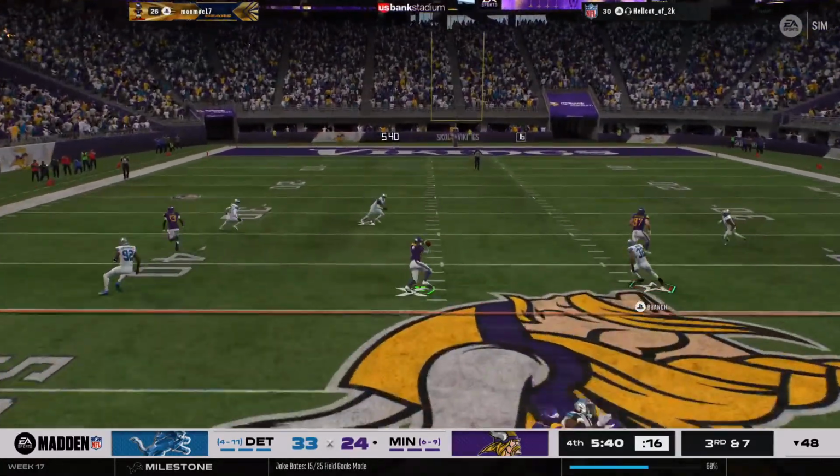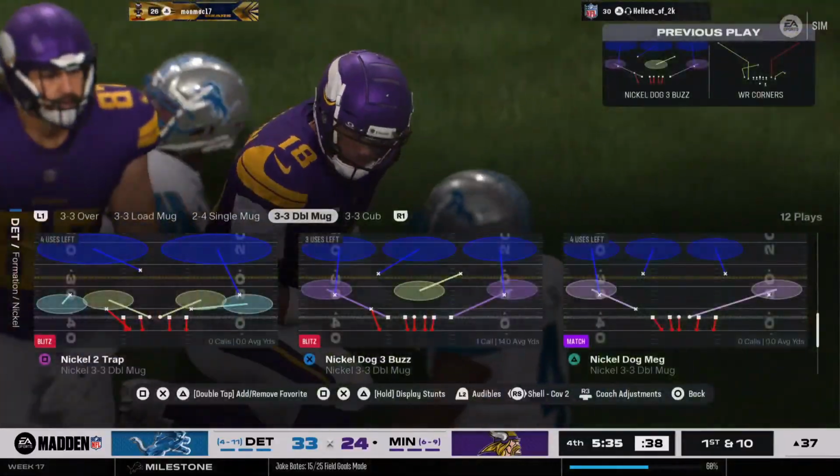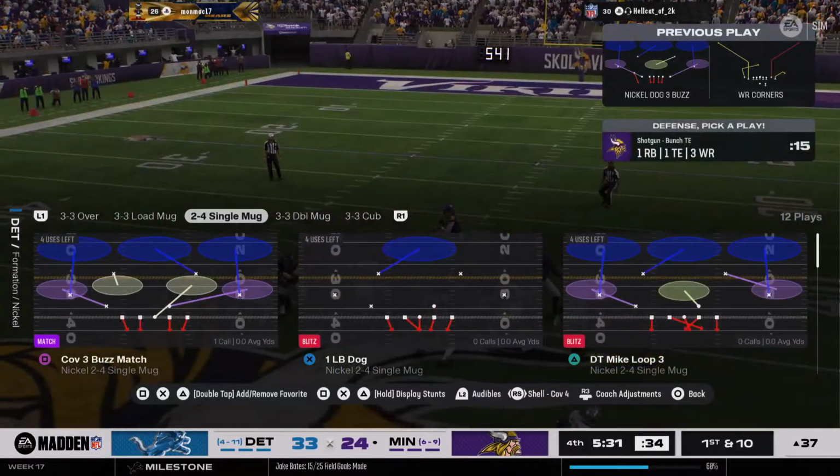From the gun, here's McCarthy. He's got his man. It's Jefferson. A pickup of 14 on that ball. 1st down, Minnesota.